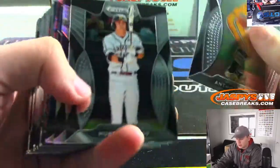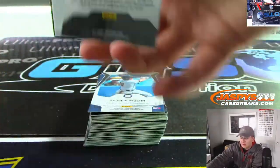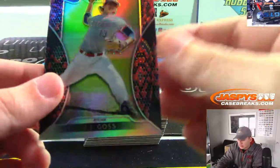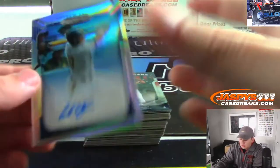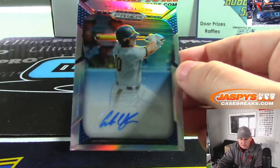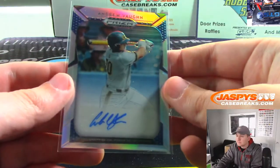All right, this is a full box for Ian. Good luck. Let's see what we get you. JJ Blade Silver, Adley Rutschman Blue. We got a snake skin, I believe they call it. J.J. Goss, not numbered. And nice, Andrew Vaughn auto. I believe he was the fourth or fifth pick. Nice, Andrew Vaughn.